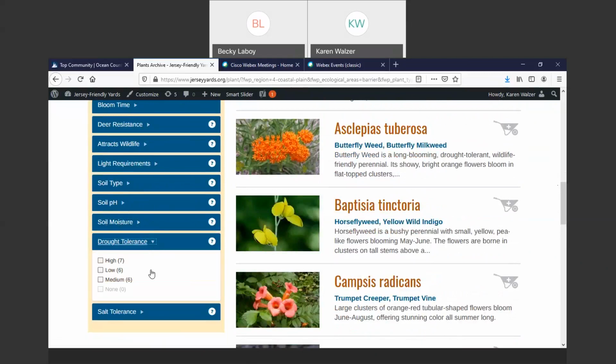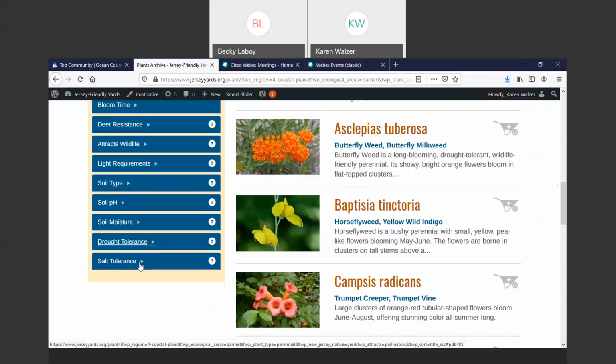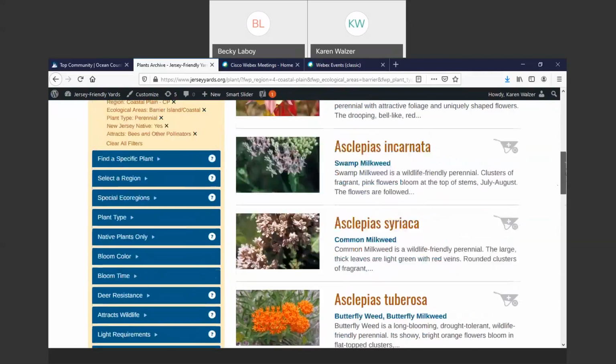Not a bad idea, especially for a schoolyard garden, to pick some plants that have a high drought tolerance, because that'll help them survive during the summer, maybe when they're neglected a little bit. And also, you don't always have time to be watering it. So pick low maintenance, drought tolerant plants. If the schoolyard happens to be in an area where there's some salt spray, or near a road that gets salted a lot, or even flooded in an area where there's some tidal flooding, consider picking one of these filters for salt tolerance. When you're done, you will have a list.